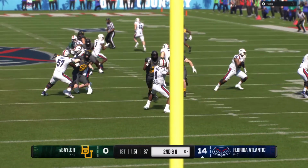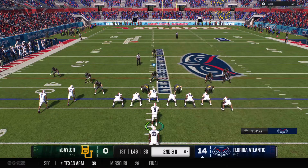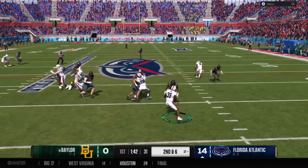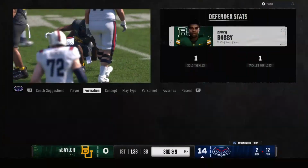They know this offense is going to try to find him in the passing game in a lot of different situations. That time, perfect coverage, and nice job bringing the big guy down. Not easy to do. He's dropped behind the line of scrimmage. That'll be a loss of 3.